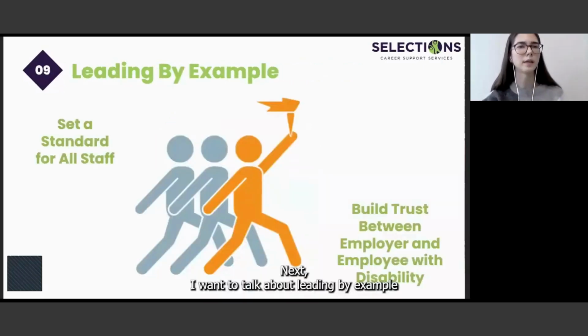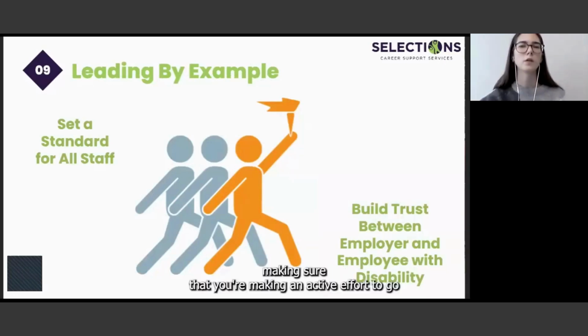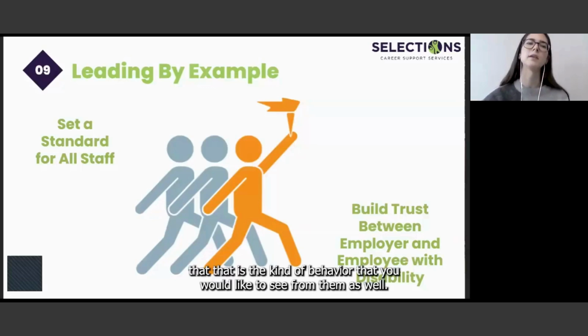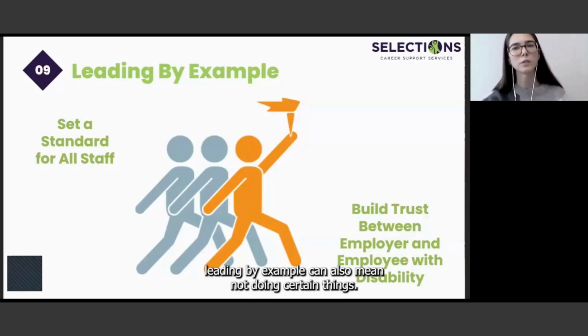Next, I want to talk about leading by example and setting a standard for all staff. So, here I want to talk about obviously treating somebody with a disability with respect and showing your staff that that's the way that you expect them to be treated. But also, I think that it's on a leader to take responsibility for making sure that somebody with a disability feels included, making sure that you're making an active effort to go and start conversations with them, see how they're doing, show the rest of your staff that that is the kind of behavior that you would like to see from them as well. And in a similar way, leading by example can also mean not doing certain things.